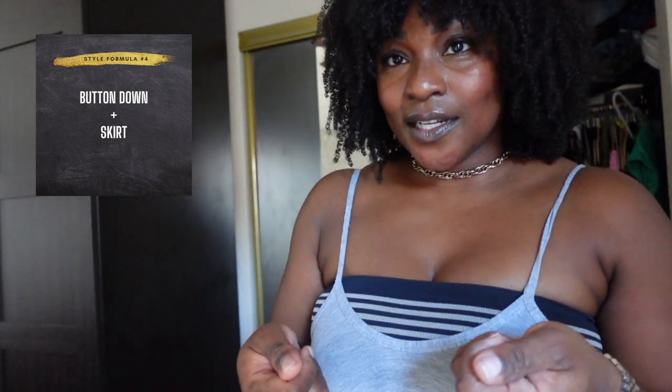Style formula number four. It's one of my favorites. It is a button down shirt and a skirt. The skirt can be a maxi, a mini, or a midi. It don't matter. Pair it with a button down shirt, and again, the shoes really don't matter. You could do sneakers, you can do boots, booties, it really doesn't matter. Those together, they just work.